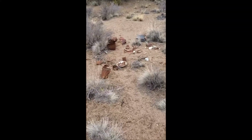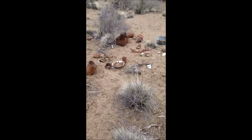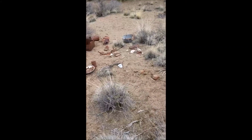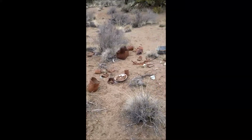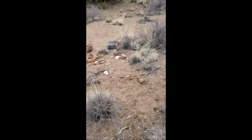Look at this. This is a site where people, I'm guessing at least 100 years ago, because if I'm going to show you close up, the cans, if you look at the cans, they were cans of food, obviously. They were cut open. This is where they used to eat. Whoever used to stay here 100 years ago.